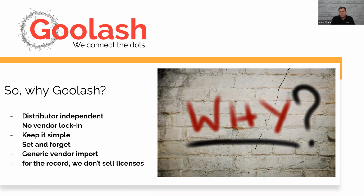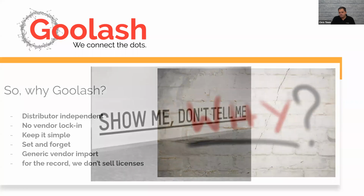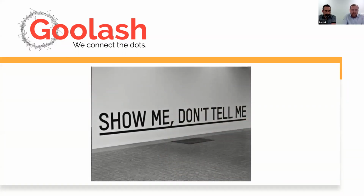Okay, so can I just ask a question on here as well? When you say that you don't sell licenses and you're distributor independent, effectively this means that an MSP can buy their CSP licenses from anyone, right? So whether they buy it from Tech or Ingram or even Pax8 or any of these other places, you'll still be able to use Goulash to bring that stuff into Autotask. Yeah, that's correct. Okay. Hopefully you can show us that when you demo the product to us. Exactly, that's what we're about to do right now. Okay. Cool.